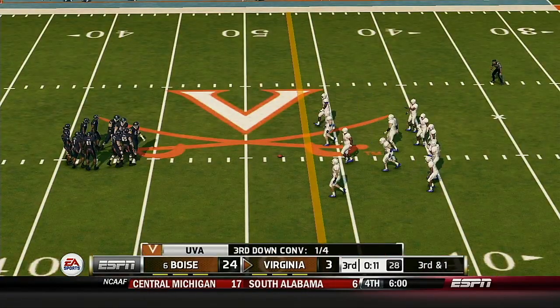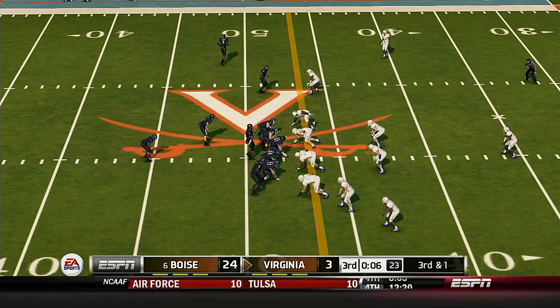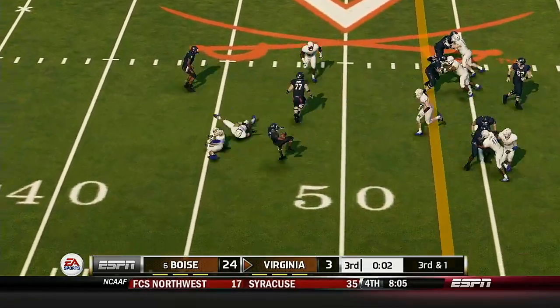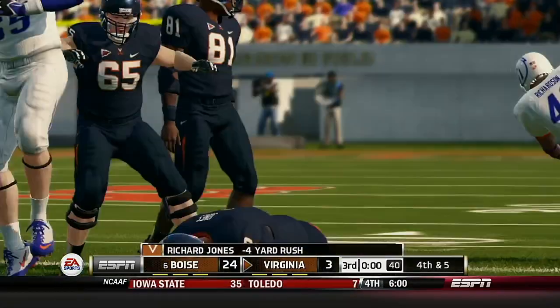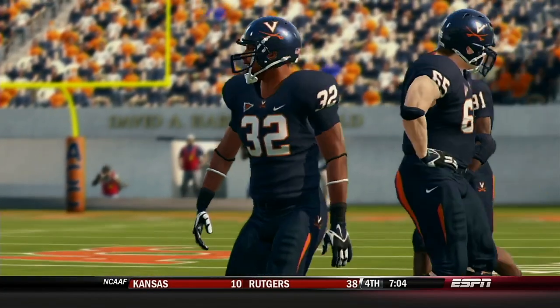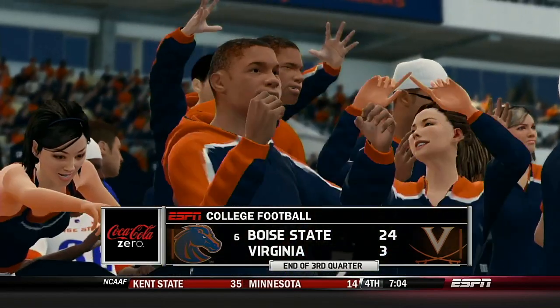It's third down, and this offense is about 3 feet away from that first down marker. Runs it, and he stops short of the line of scrimmage. That is a loss of 4 yards. One more quarter to play, and this one appears to be well under control. 24-3, Boise State.